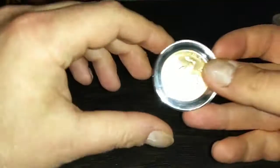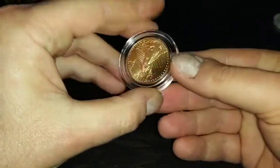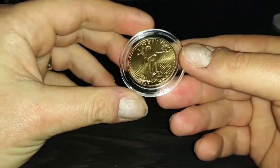Alright, these aren't going to be in any particular order of when I picked them up or my favorite piece or anything of that, but just 10 pieces I thought were significant, beautiful, important, just ones that I thought were great. We're going to fire right off with the first one, and that is my 1 ounce gold American Eagle.